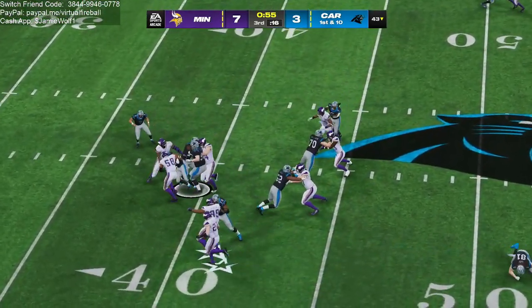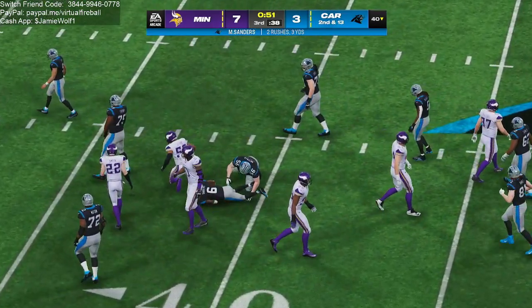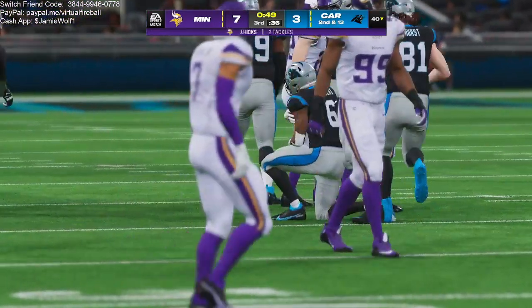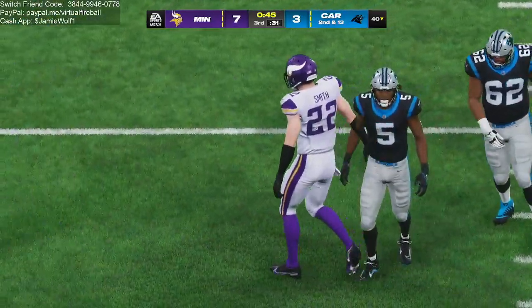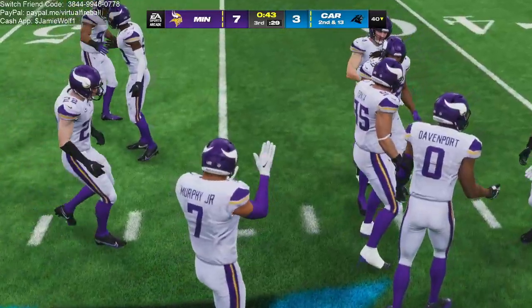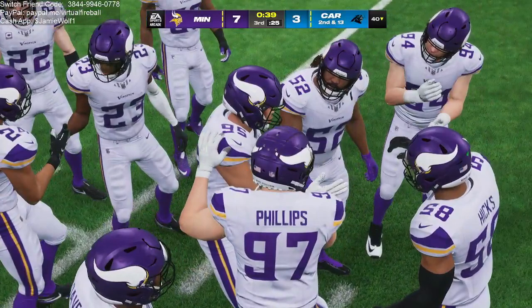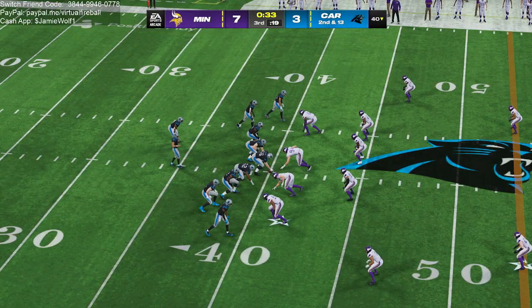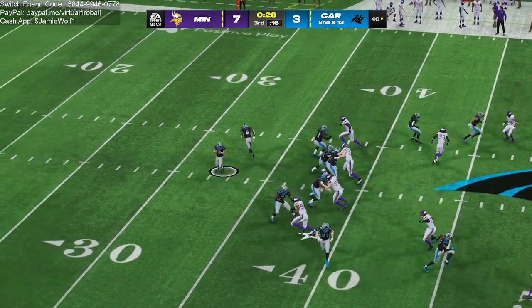On 1st and 10, it's Sanders. And he'll be brought down, losing yardage back at the 40. The speed of Jordan Hicks on display there as he gets the tackle for loss. I know they'd love to take some heat off of that young quarterback, but so far, not much in the running game, and this won't help things either. A loss on that play. So their task a little bit more difficult now. 2nd and 13 that they're walking up on.